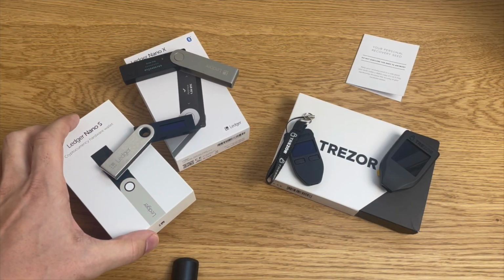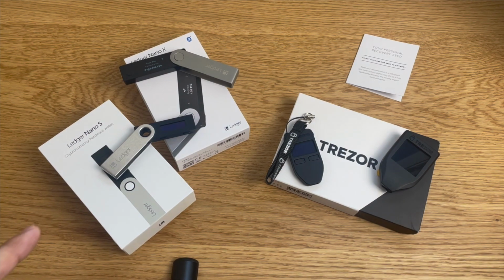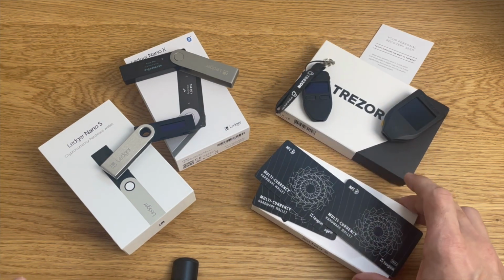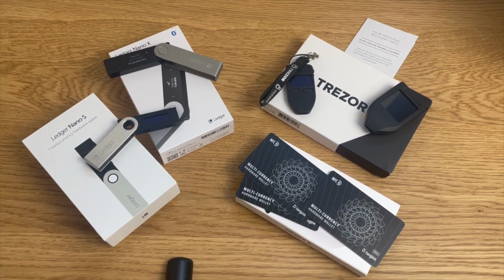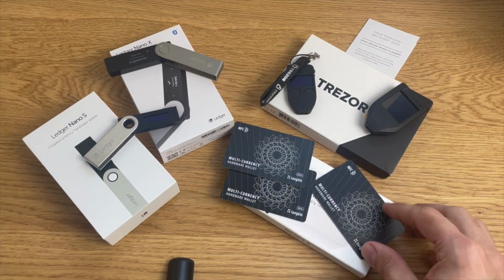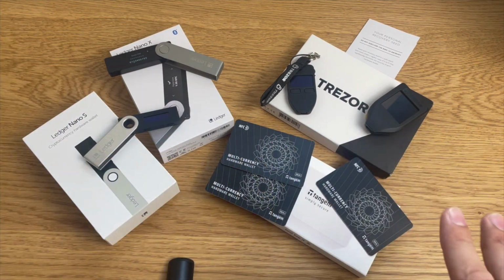That's why I like to diversify my storage. I don't keep too much money on any one device. Spread it out in case something goes wrong with one, so you don't lose everything. I think that's the general moral of the story here in this video. Diversify your storage. Use all these different types of methods. That is the best way to store your crypto.